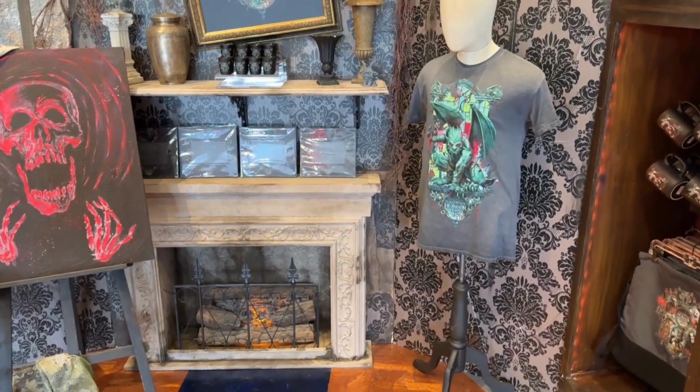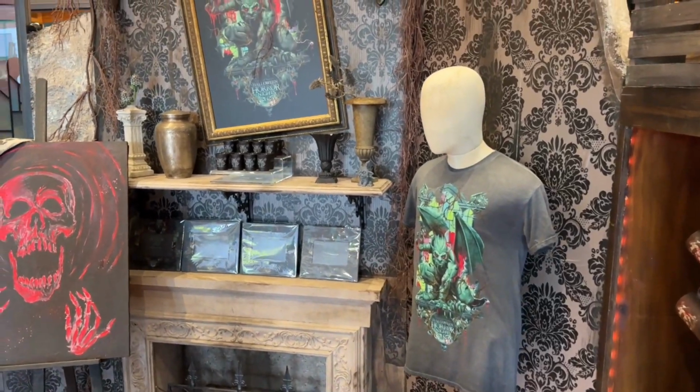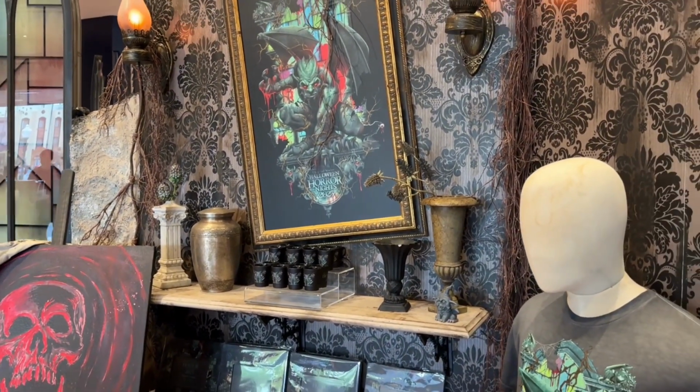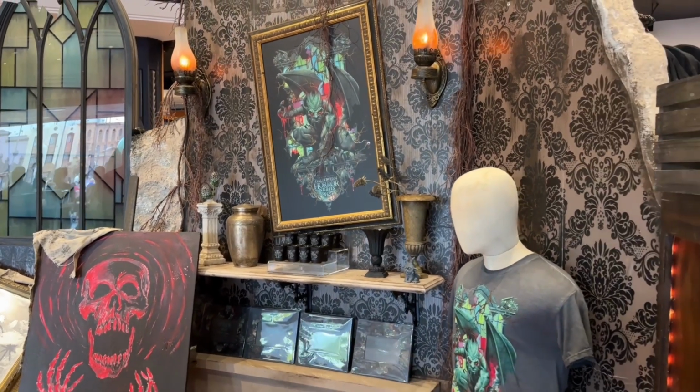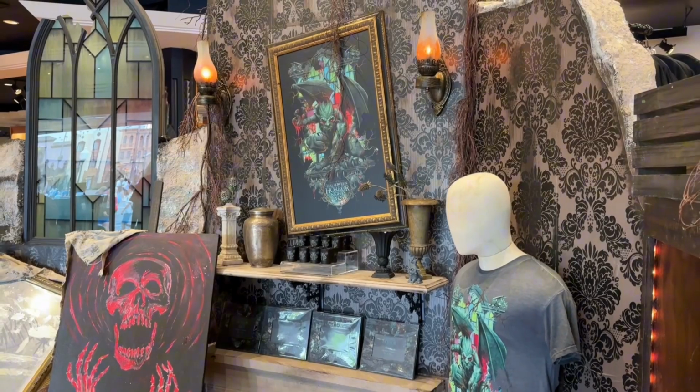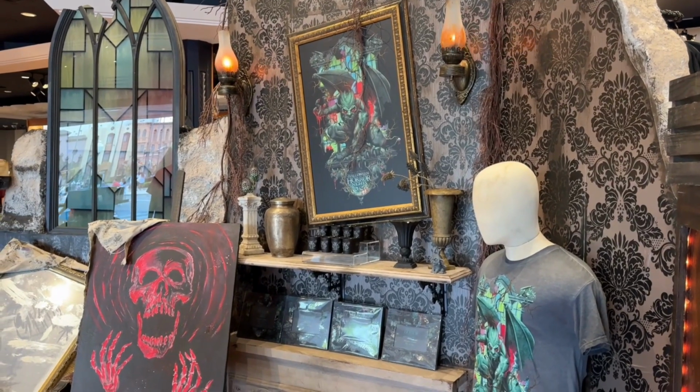So one of the original IP houses this year is called El Artista, a Spanish haunting. And they today actually released the companion podcast, the Discover Universal podcast, telling the story of that haunted house. And that house is sort of the key to this year's event.